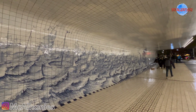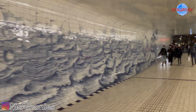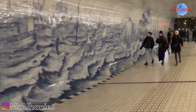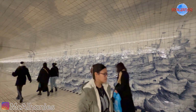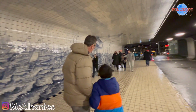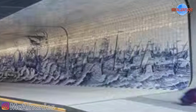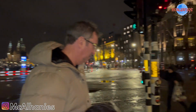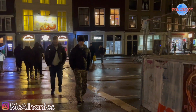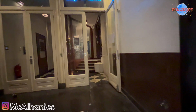As you see on the left side, it's really interesting. This is the Cyber Passage of Amsterdam Central Station. It's decorated with 80,000 hand-painted tiles depicting waves, a merchant fishing boat, and seagulls. The rain has not stopped, but before we go back to the hotel, we're stopping by a popular market called the Albert Heijn grocery store. Let's see what they have.